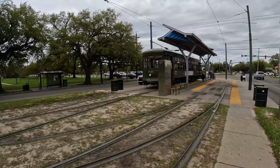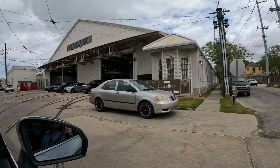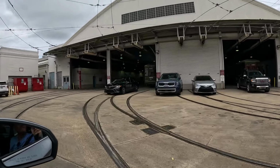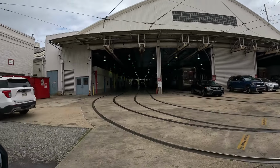Back where we started. If you find a detour somewhere between the section of line we toured, that is a track that the streetcars would take to get to this maintenance depot where they are maintained and kept. Streetcars from the other lines are also maintained and kept here.